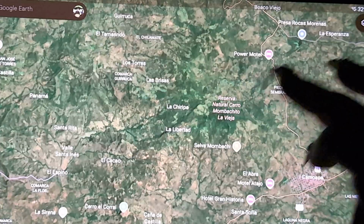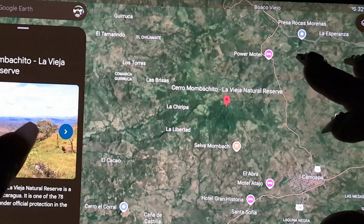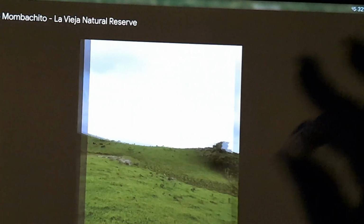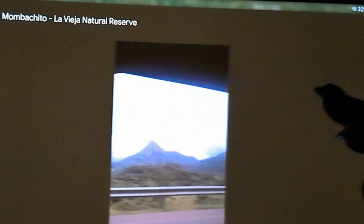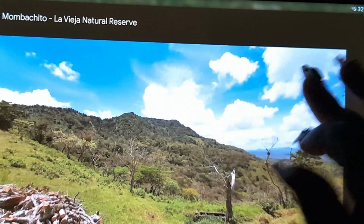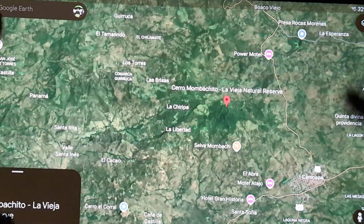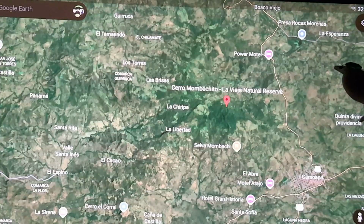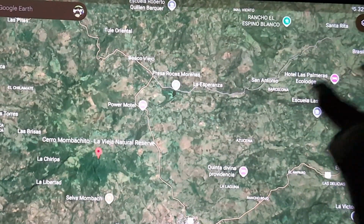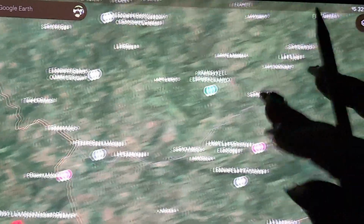Did this one have a slideshow? Yes, Cerro Mombachito. It is gorgeous here. This is a place that every time I've come to Google Earth here to look around, I find something new. So I do very much encourage you to play around here in your own time. See what you can find. Lots of ranches you can see.